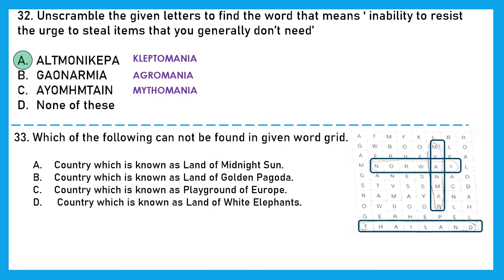Country which is known as Land of Midnight Sun. Do you know? Norway has acquired the name of the Land of Midnight Sun as Norway experiences the natural phenomenon called the Midnight Sun because some parts of the country experience sunshine throughout the day. Moving to the next one, country which is known as Land of Golden Pagoda. Can you guess that? The right answer is Myanmar. During its golden age around the 13th and 14th century, its kings built massive amounts of beautiful temples and pagodas. That's why it is called Land of Golden Pagoda.